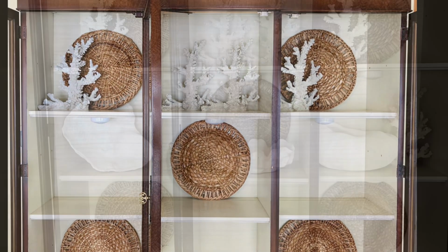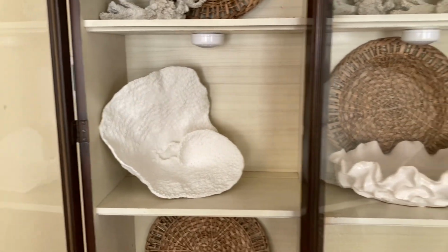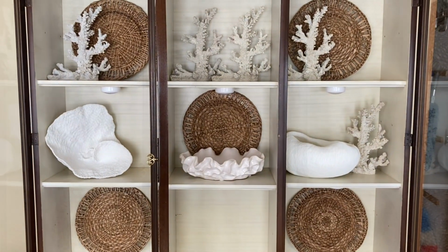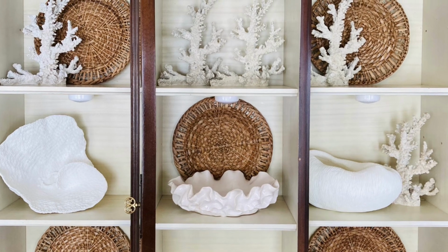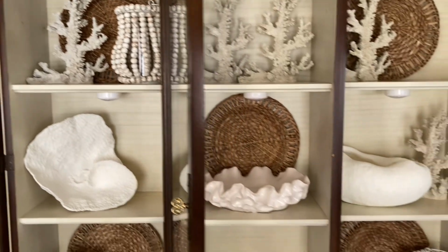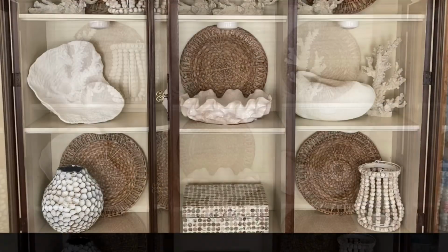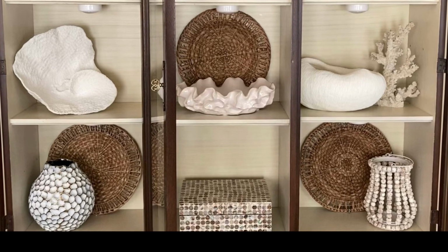For the second row, I added a fan coral from Pottery Barn, this beautiful plattered dish that I got from Home Goods that I thought looked great, and then on the right, a resin bull coral from Pottery Barn as well. For the next layer, I added these 2 beaded lanterns from Anthropologie and a white and gold honeycomb vase that I also bought at Anthropologie. And then in the bottom center is a mother of pearl inlaid box.